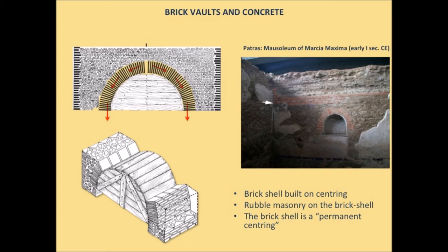The use of the bricks is very clear. Here you have the centering. You place your bricks radially above the centering, and once you place the key brick, the whole vault acts like a structure which can support any weight. The centering goes away, and then, yes, you can create your traditional Roman vault with Roman mortared rubble.